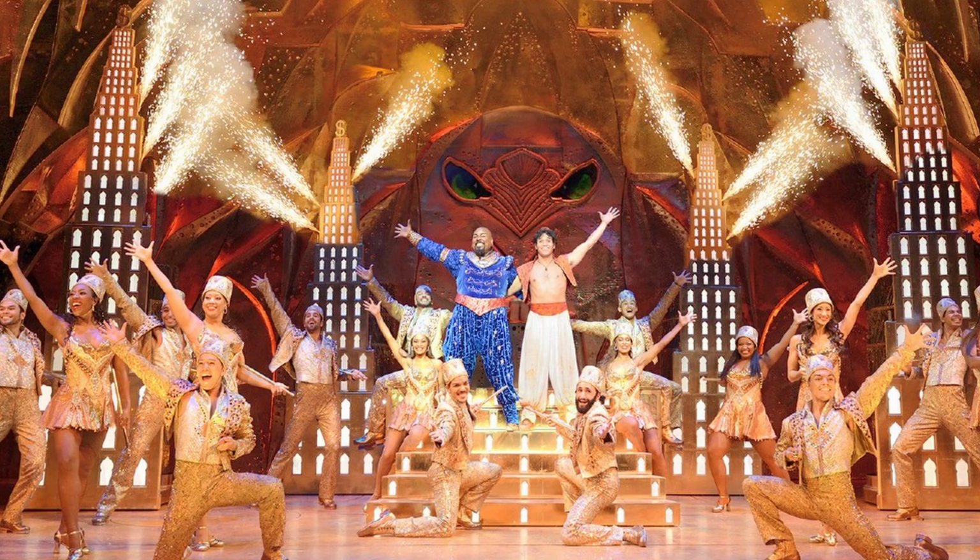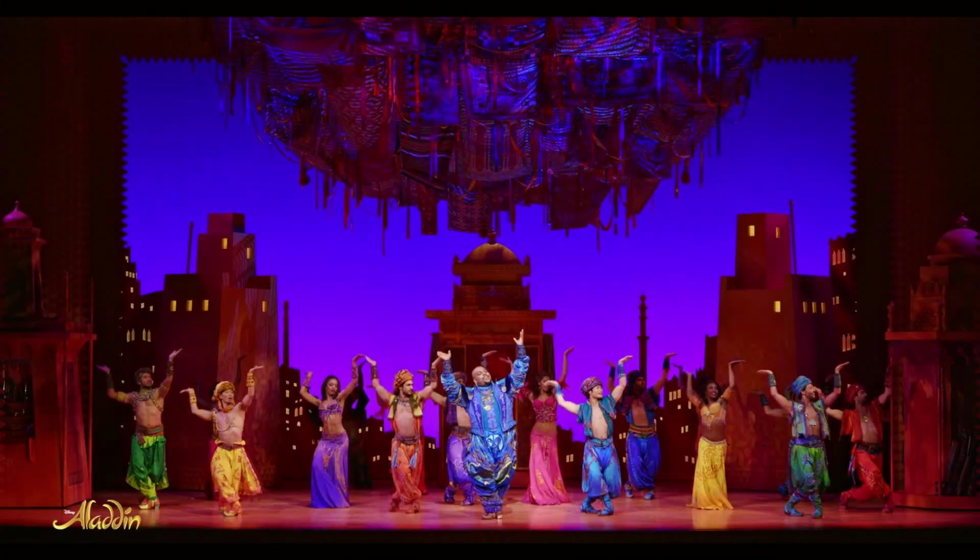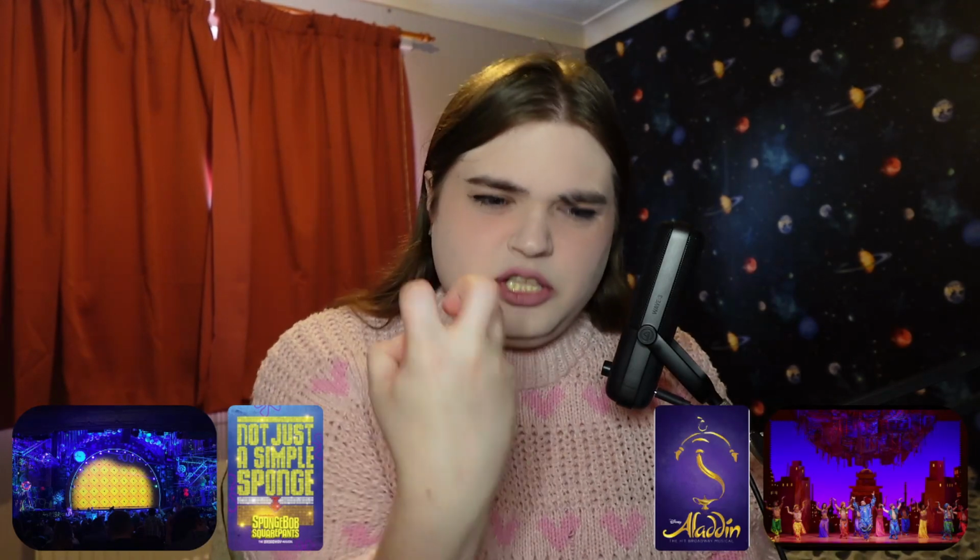Two very strong sets. Aladdin, so strong. The Cave of Wonders. I mean, if we're speaking about it as well, I'd also include the Magic Carpet Ride here. The way they create Agrabah is so visually striking and impressive. It's such a well put together set. Really bringing you into these locations. It's incredible, incredibly done. Stunningly gorgeous set. But SpongeBob.